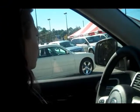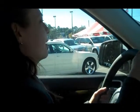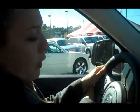Yeah, let me adjust the mirrors so that I can not get us killed. I'm kind of nervous. This is a big vehicle. I am too. I'm a relatively little woman driving a very big vehicle. That's always scary. This is super quiet. Holy cow, it's so quiet.